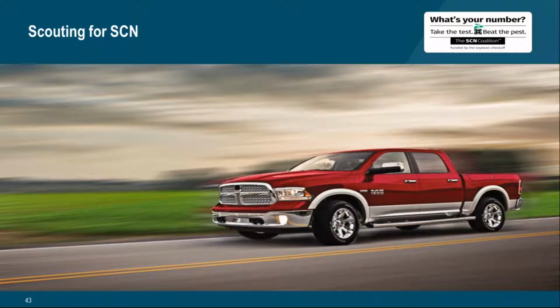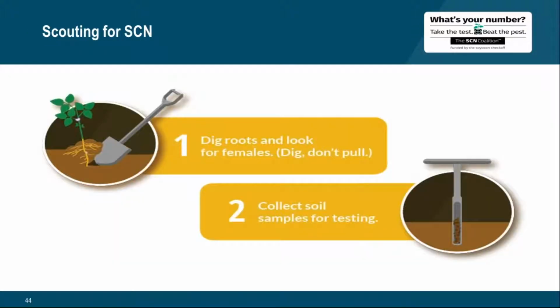So there's 2 ways to effectively scout for soybean cyst nematode. Neither one of them involves driving in this air-conditioned pickup, which is very similar to mine. So again, you can't do it at 100 kilometers or 60 miles an hour. You need to be out there, scouting those fields, and whether plants look sick or not, you need to be out there sampling and scouting for soybean cyst nematode. Two ways of doing that are to dig those roots and look for the females, don't pull them because there are issues associated with that, or collect soil samples for testing in the lab as well.